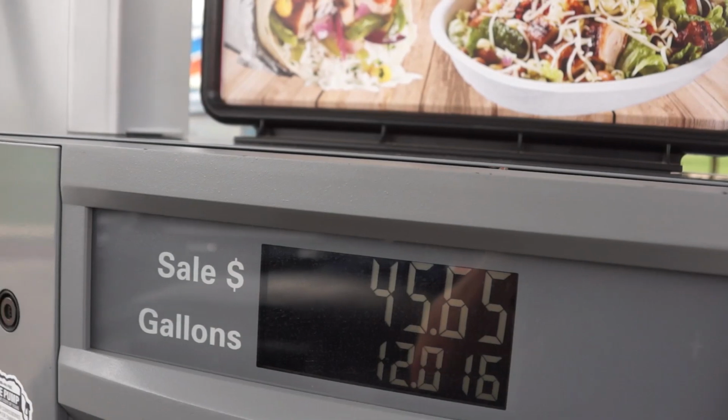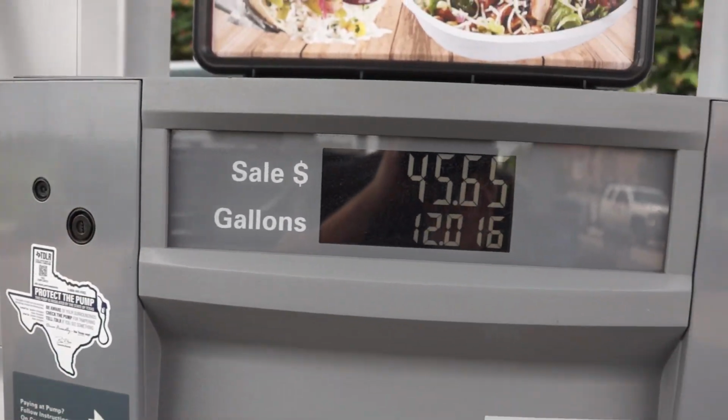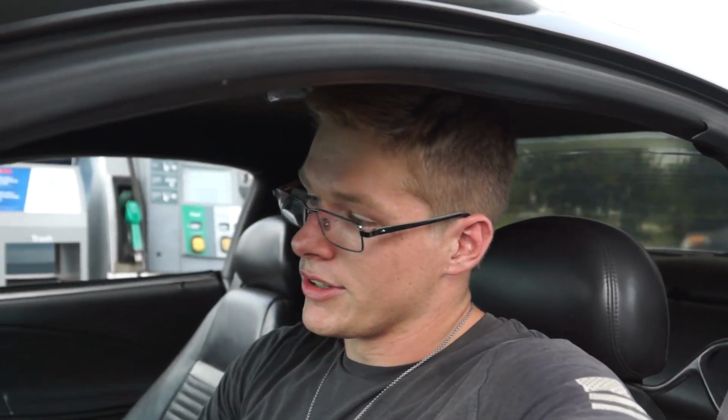12 gallons and $46 later. It's almost cheaper to fill up the truck at this rate. We're full. Next stop, Buc-ee's. Ladies and gentlemen, if you're not from Texas, you probably won't understand, but if you are from Texas, welcome to Buc-ee's. We're only here to get water because this car is severely dehydrated.